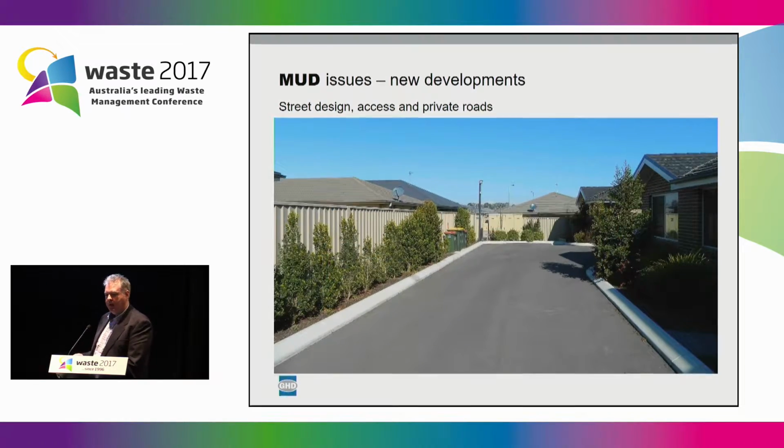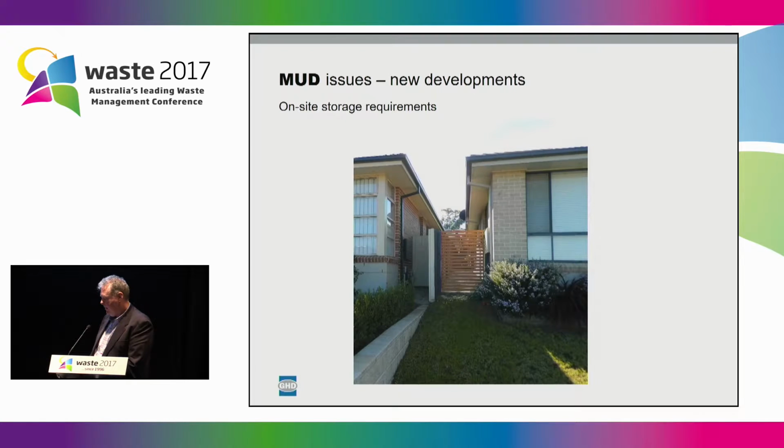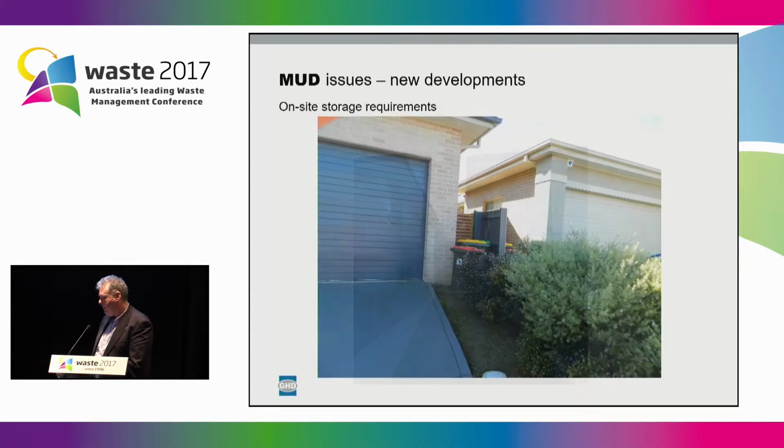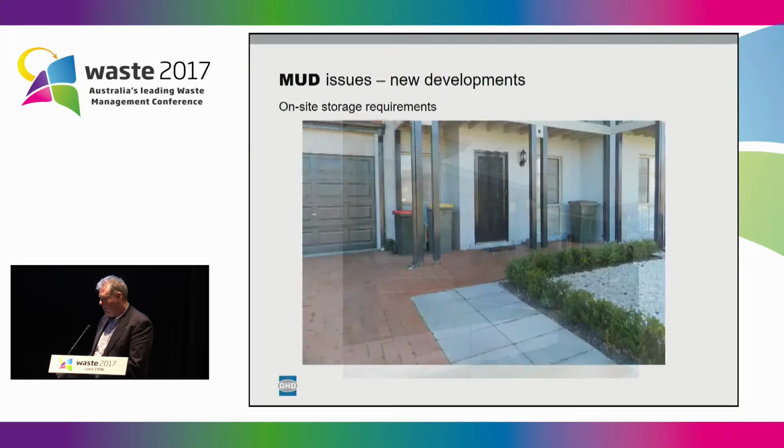These kinds of low density driveways, so this is a dead end, and it's fine for small vehicles, but how is a truck going to get down there and pick up those bins and then reverse safely out around this corner? It's unsafe. So the houses are built so close together that there's very little space either to store bins at the side or to get them down from the back. So people store their bins at the front, across their garages, outside their front doors, because it's convenient. No arrangements have been made.